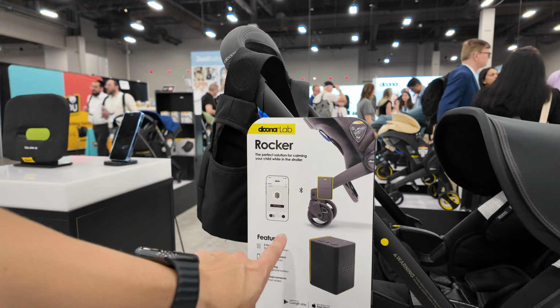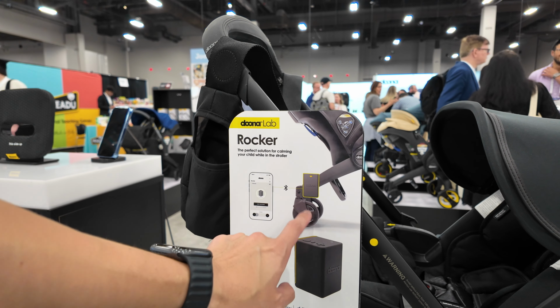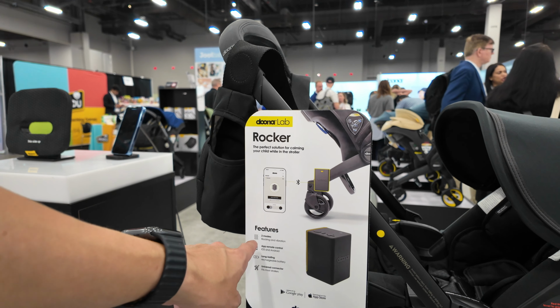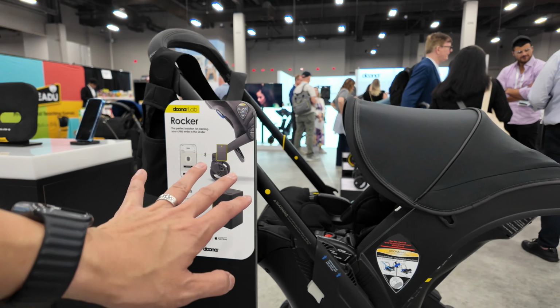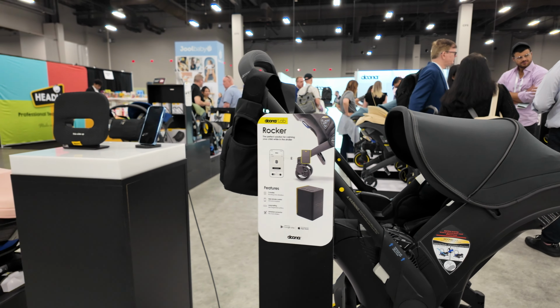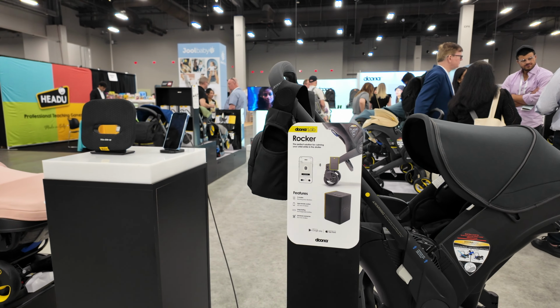This is something new I've not seen before. It looks like there is a little add-on here called the rocker that allows it to add some vibration to the Doona to help your kid fall asleep. That's kind of cool. Not sure how helpful, but that's a pretty cool idea.